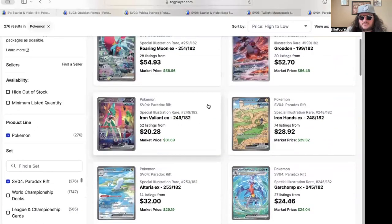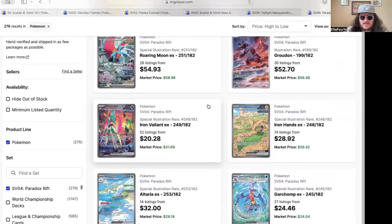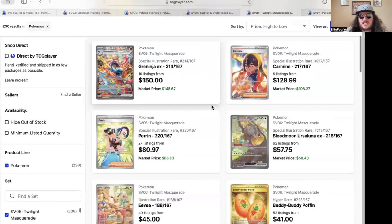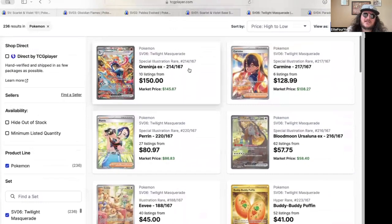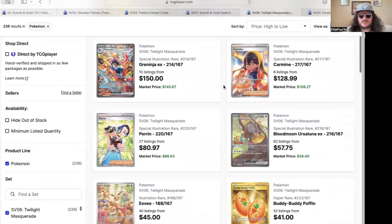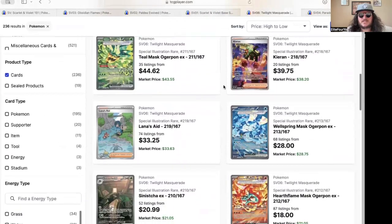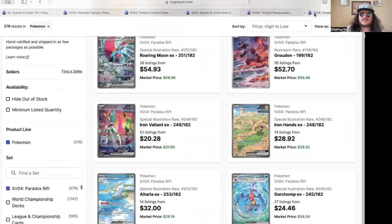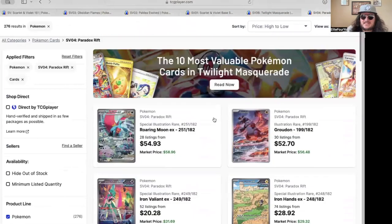And if you look, the prices look pretty good, right? I mean, you got no super duper chase card, right? So you're not getting any crazy chase card. And part of my issue with the set is it's not pulling on nostalgia. So if we go back to the Twilight Masquerade, this is big nostalgia. You got the Eevee, you know, yeah, Greninja's not that old, certainly not Gen 1 nostalgia, but it's got some pullback hype there. But the problem with Paradox Rift is it doesn't have any of that.